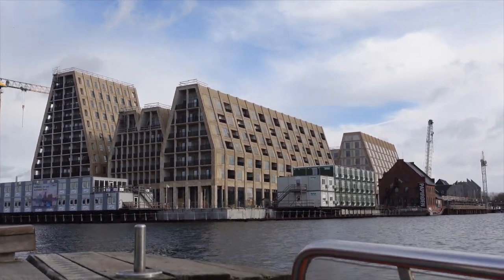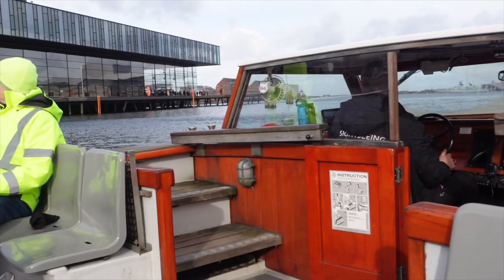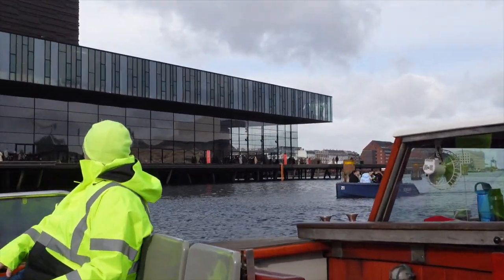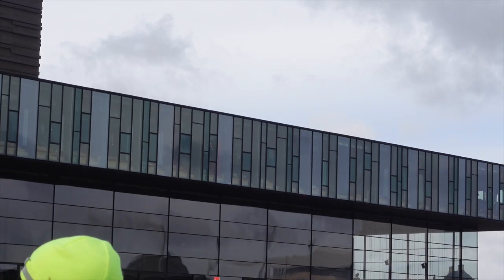Now if you look up there, you see on the first floor these green windows. That's where they have their changing rooms. And sometimes when it gets dark, they forget to draw the curtains. And then we get to see all sorts of things that they might not want us to see. Or maybe they do, who knows.